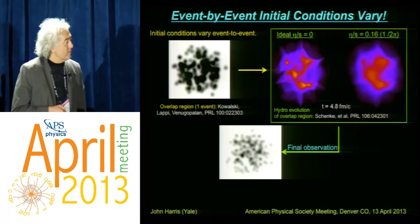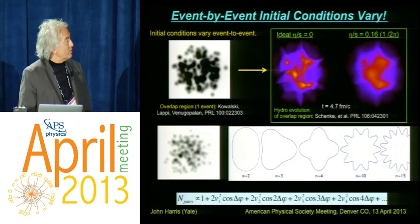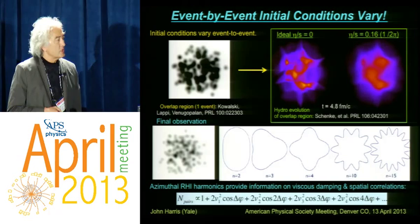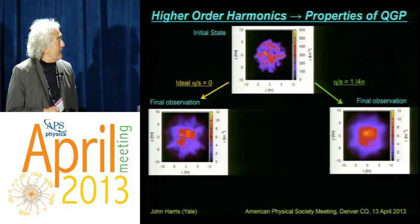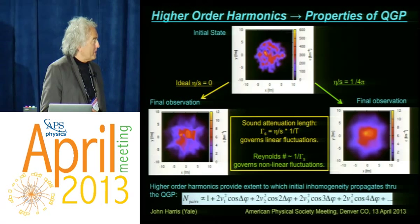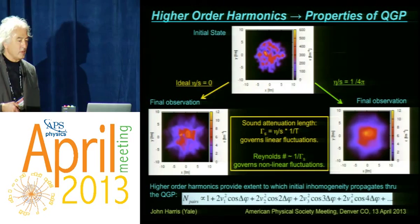so we can tell from the measurements, in fact, and that's what we're doing, and try to better determine what the eta over s is. You can do an azimuthal decomposition into the higher harmonics, see which ones propagate through, and that tells you about the medium itself. What one can do, and this is just the same sort of thing, initial ideal hydro, and this is the lower bound, 1 over 4 pi. This helps to give us information on the sound attenuation length and also the Reynolds number.